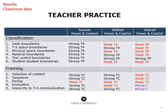desks are placed. For instance, is it like this where the teacher is in front and it's teacher-centered, or is the furniture arranged differently in groups? How are the physical space boundaries? Are the students allowed distance, or do they stay inside so the teacher can keep an eye on them? And what kind of material boundaries are there? Tool control boundaries: who decides which application they're using, for instance, if they're using computers, and the student boundaries. Can they work together? Can they choose where they sit, or are they straight in rows?